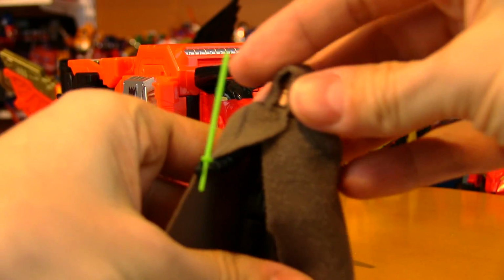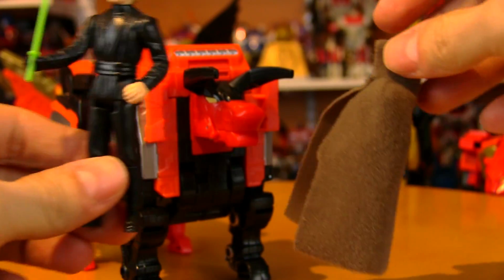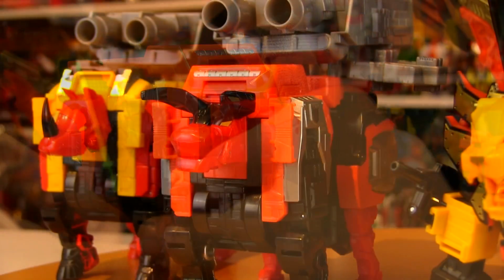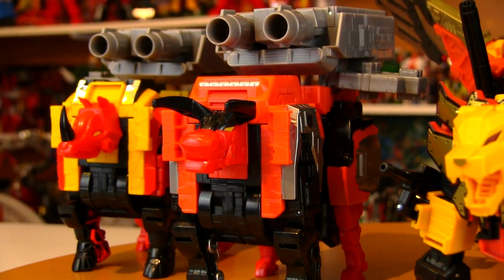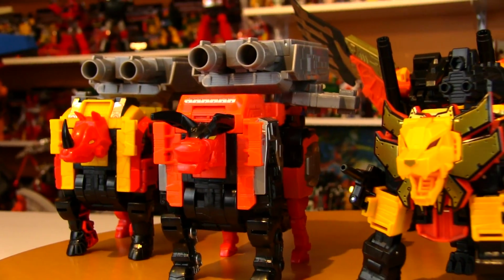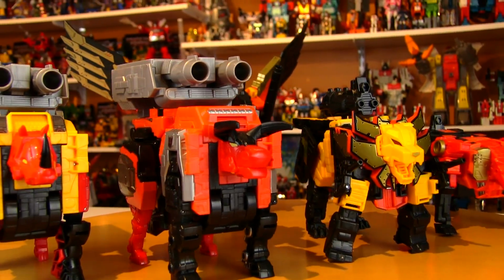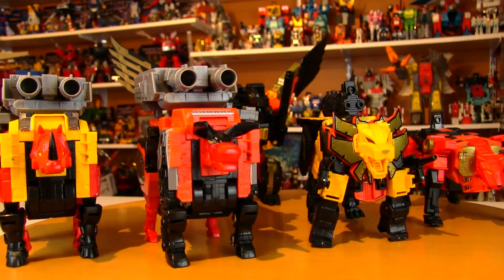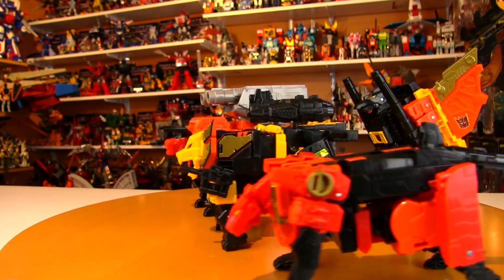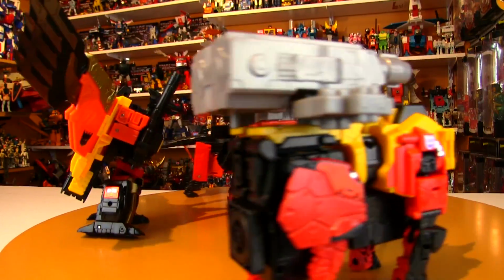And if fighting's not your thing, if you're more of a pacifist, then you can use the horns instead to hang up some laundry. So that's Power of the Primes Tantrum, who I may have called Headstrong a few times in this review because they are so similar. And that is all of the Power of the Primes Predacons. So the next one is going to be combining them all into one of the coolest Transformers combiners ever, Predaking.